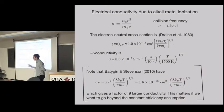So let me make a point about electrical conductivity. Of course you need to put in electrical conductivity. This is the conductivity due to electron-neutral scattering, and the electron fraction here is going to come from alkali metal ionization, thermal ionization of alkali metals.